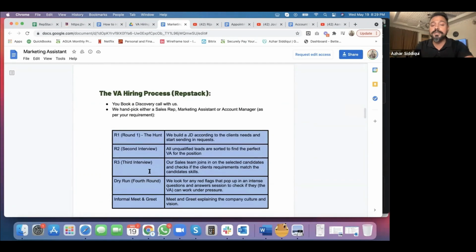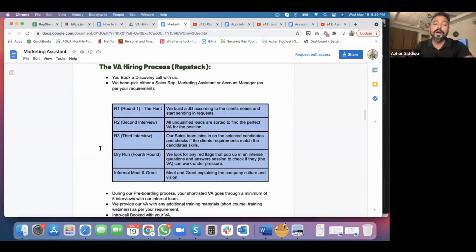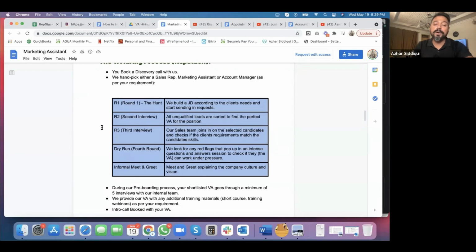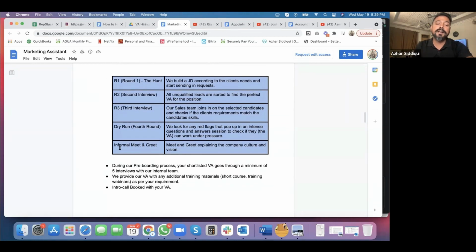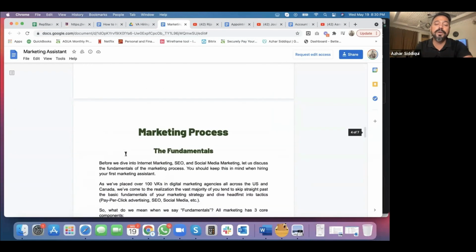We also have our hiring process. This is the RepStack process. We just wanted to outline for you how we do the hiring for our clients, but we'll also talk to you about how you can do it by yourself. We go through multiple interview rounds: round one, round two, round three. Then there's a dry run, which is round four, and then there's a meetup with the client. By the time we get the VA in front of the client, we have around a 90 to 95% approval rate on that last call, just because of this process. And we've laid out the entire process for you over here.